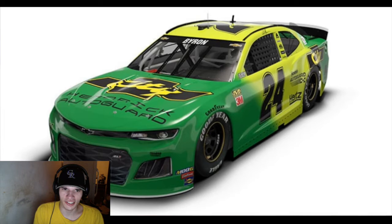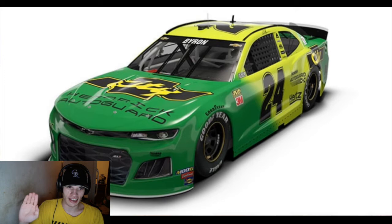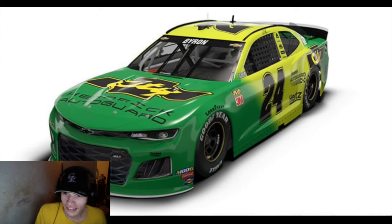Alright, as a NASCAR fan, I have a confession to make, and I'm probably going to piss off a lot of people when I say this, but I have never watched Days of Thunder. How do I know this is from Days of Thunder? Because when this scheme was revealed, everybody was talking about it. Also, I do know some lines from Days of Thunder just by reading quotes from other people.